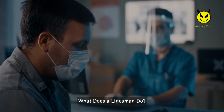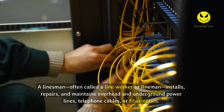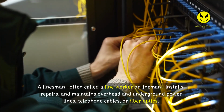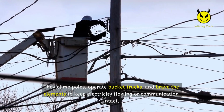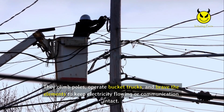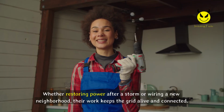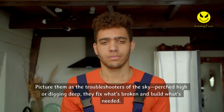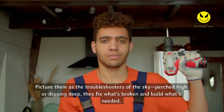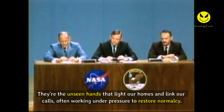What does a linesman do? A linesman, often called a line worker or lineman, installs, repairs, and maintains overhead and underground power lines, telephone cables, or fiber optics. They climb poles, operate bucket trucks, and brave the elements to keep electricity flowing or communication intact. Whether restoring power after a storm or wiring a new neighborhood, their work keeps the grid alive and connected. Picture them as the troubleshooters of the sky, perched high or digging deep. They fix what's broken and build what's needed. They're the unseen hands that light our homes and link our calls, often working under pressure to restore normalcy.